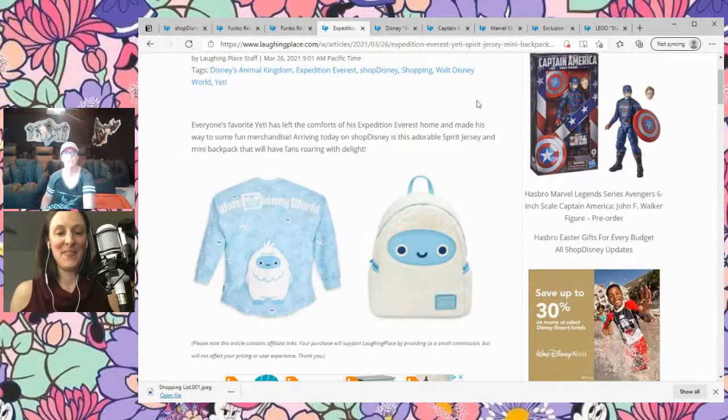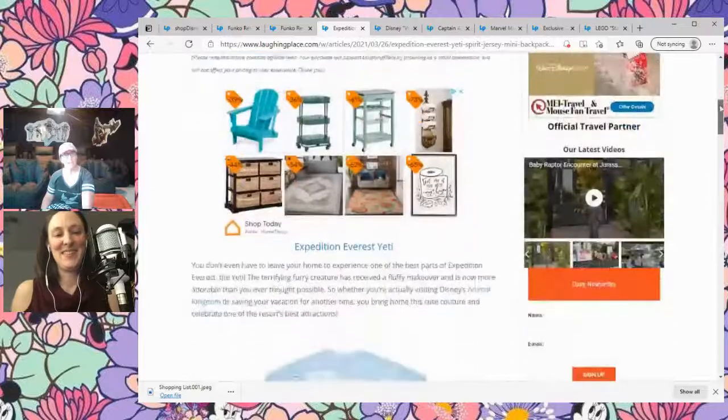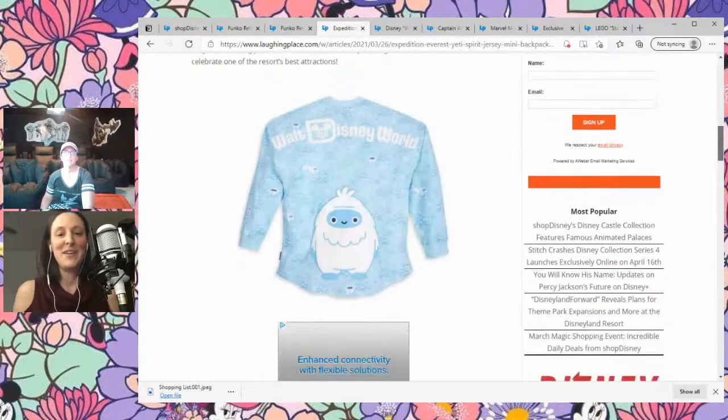Oh, he's adorable, the kind of cutie Yeti. He looks very happy, not like we're used to seeing him. He looks like he's ready to disco, if you know what I mean. A little disco. These are also available on Shop Disney. One is the standard spirit jersey, and then the backpack is Loungefly.